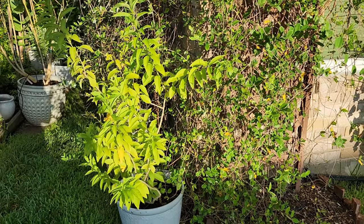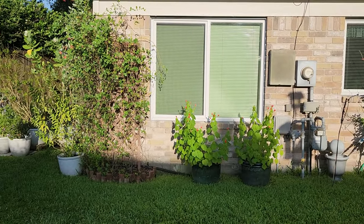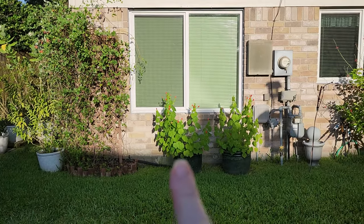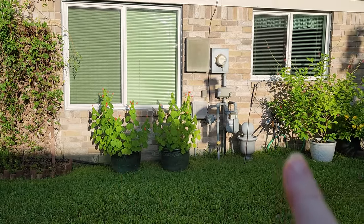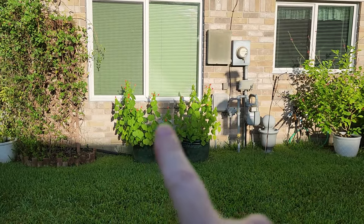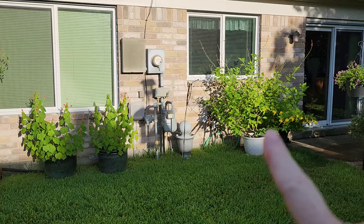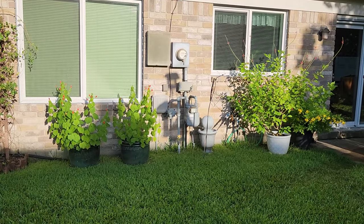All right, I'm going to back up a little bit. And this is the side of my house. This is east facing, so this gets morning sun until about 1 o'clock, 2 o'clock in the afternoon. And so I have plants in containers so I can move them around. But this is my native Turk's cap. I have a porterweed and then a yellow Esperanza. And these are all planted in containers.